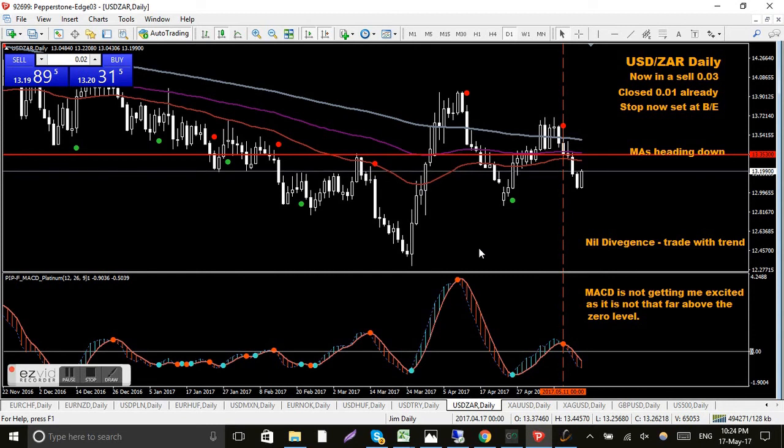USD, South African Rand in the sell here. There's a nice little sell signal. The MACD's gone through the zero level, and price has gone down nicely. So I closed out part of my position already, and my stop's now at break even, just to make sure I can't lose on this trade. Ideally, I'd like to see it keep on dropping and break this previous low here, but it looks like it wants to head back up now. It's all getting a bit tight in there, so just take what we can at the moment.